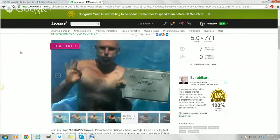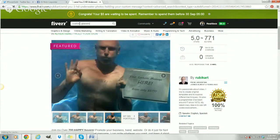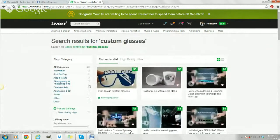So you could definitely consider that, right? I mean, that'd just be like a cool thing the realtor could use forever and ever to promote their business and use in marketing. And one of the other last things that's kind of neat on here that I found the other day is these custom glasses. Check this out.